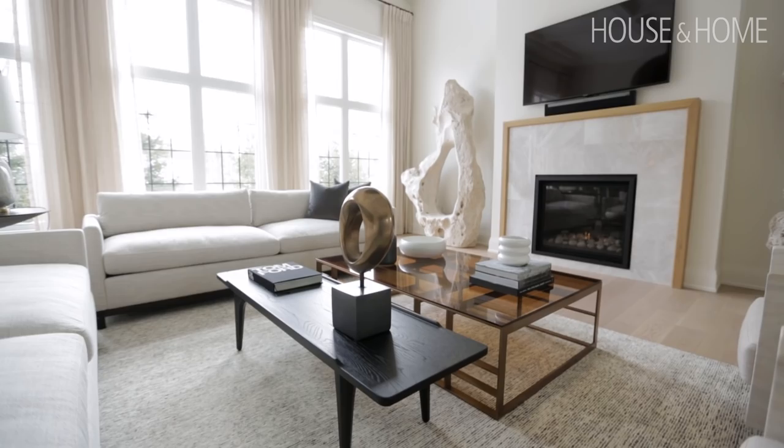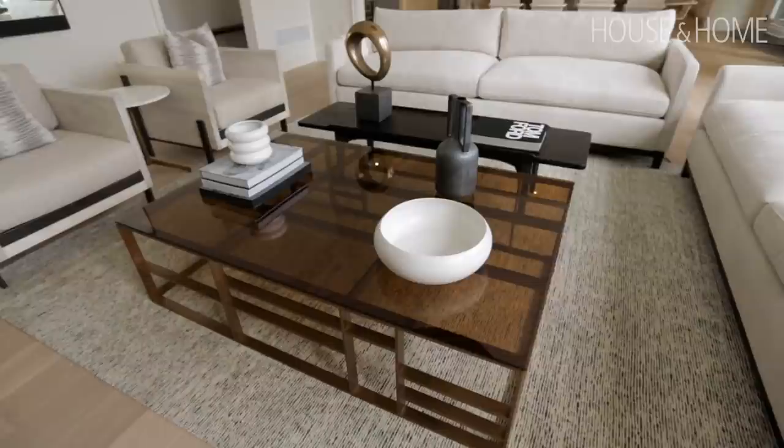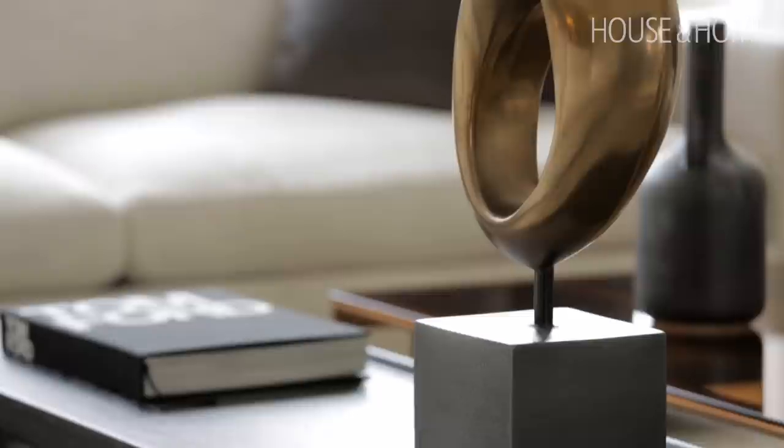And with that, there's opportunity to do not 1, but 2 coffee tables. Again, from a functionality perspective, this works beautifully. It can be cleared off and used to entertain with some additional glassware or food and beverage, but also just to relax and unwind with your favorite books or some of your favorite objects that you love and admire.